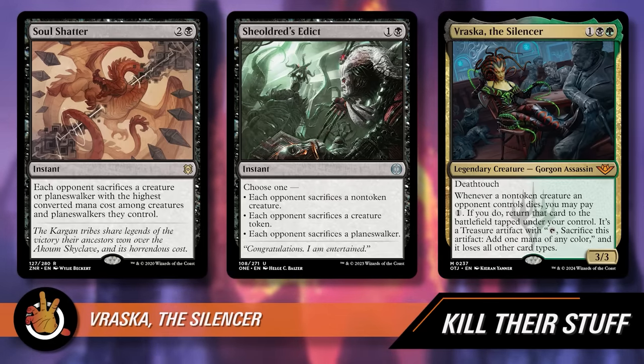And you stole my stuff at the same time? But this is where stuff gets really cool, because you can get some really sweet additional value from Vraska. You came downstairs and talked to Jamie, and you started asking about this card the other day, and I was like, what is she talking about? Whatever she's talking about sounds too good for Magic. And it turns out what you were talking about was Vraska and her synergy with artifacts.